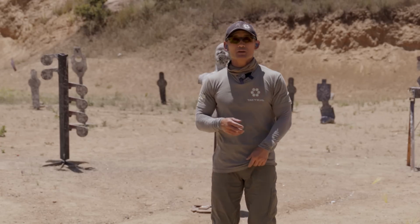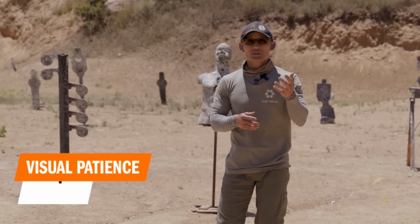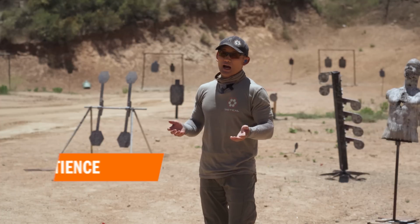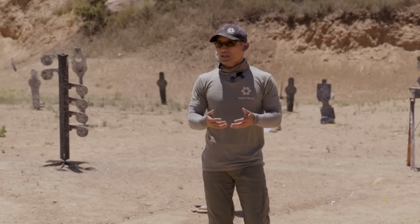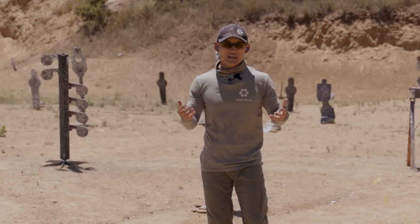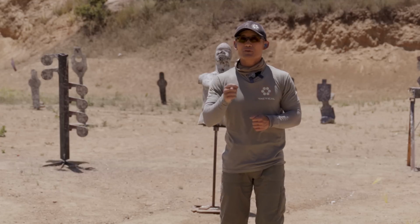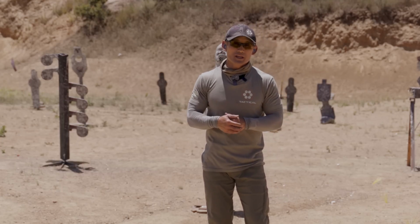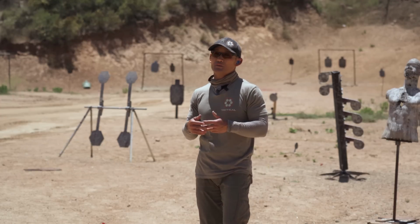And the first one is really important, and that is to see what you need to see, specifically having visual patience. When people shoot, whether it's an iron sight or a red dot, a lot of beginners tend to get overexcited and will break a shot before their sights are on target. So they most likely are going to miss. Sometimes they might get lucky, but most of the time they're going to miss.